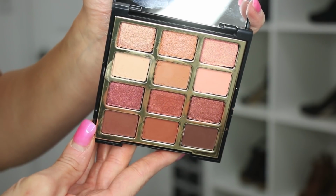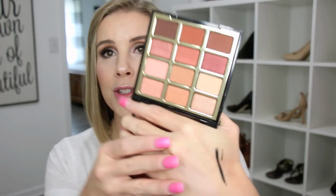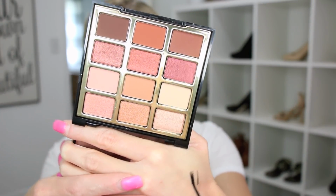But I finally stumbled on the Pure Passion eyeshadow palette, and I haven't even swatched this one yet. It's just so pretty. Look at it. I love warm tone eyeshadows. I know some people are getting sick of them because there are so many warm eyeshadow palettes out there, but that's a really pretty color. That first shade is really pretty, warm, just an everyday color.